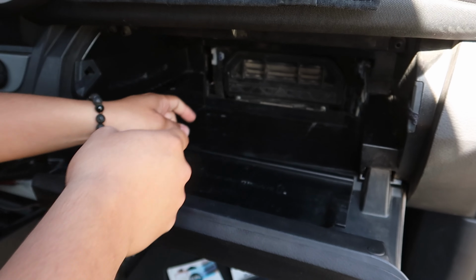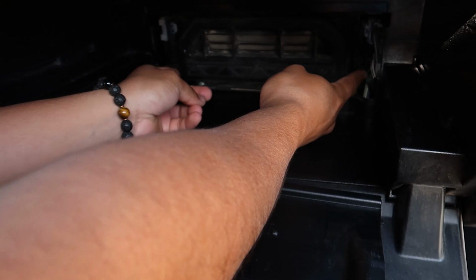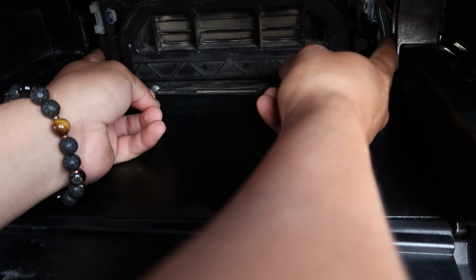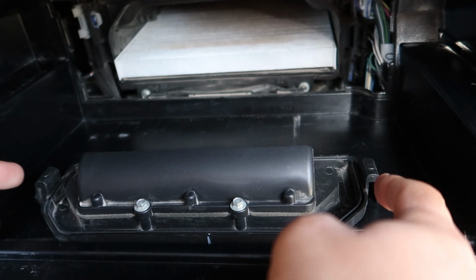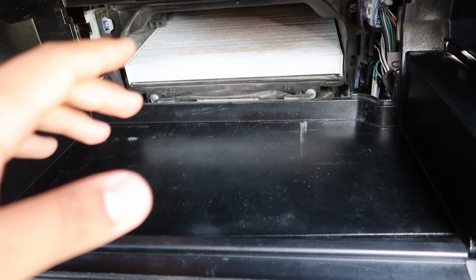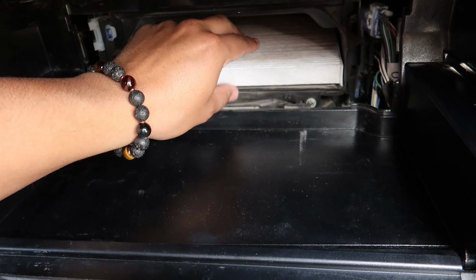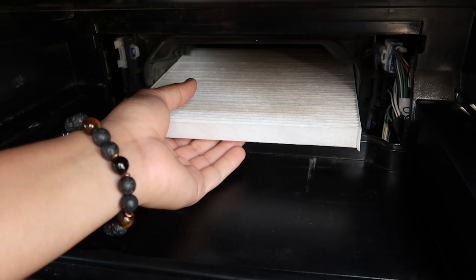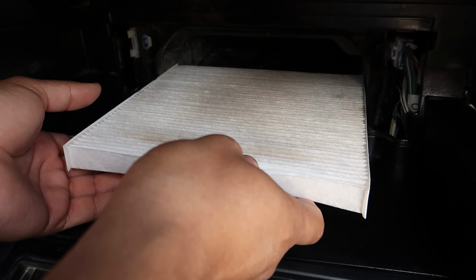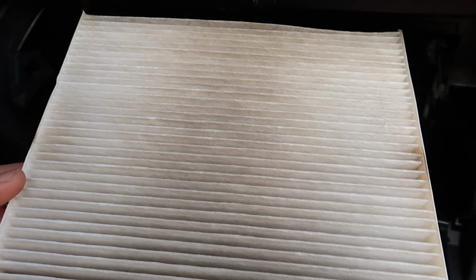So it's just a little door. And then in here, you're gonna notice there's two tabs, one there and one there. All you do is bring both of those in, it snaps out, and you pull it out just like that. Mine might still be slightly clean. I actually do change these out a lot because, like I said, I go off-road a lot, so I don't want to be smelling anything dirty. And as you can tell, even after changing this out about a month ago, it's already disgusting.